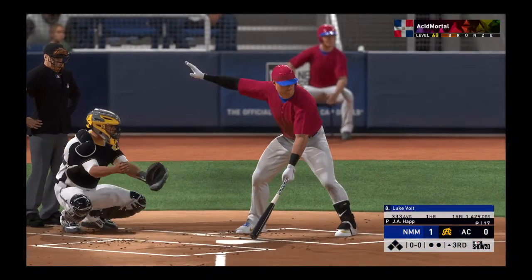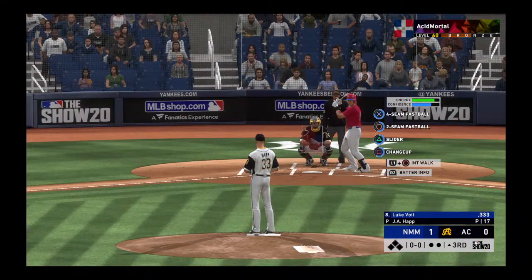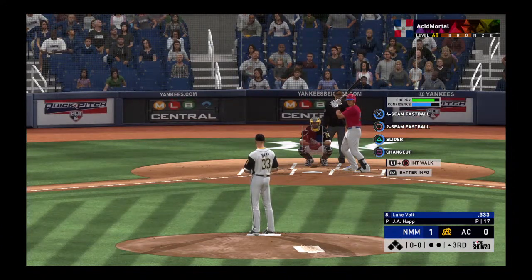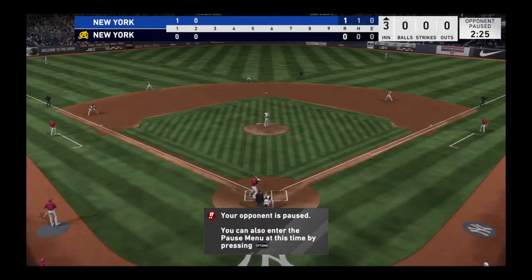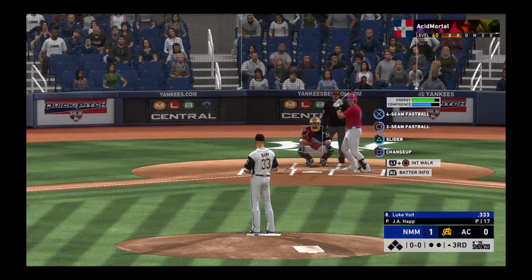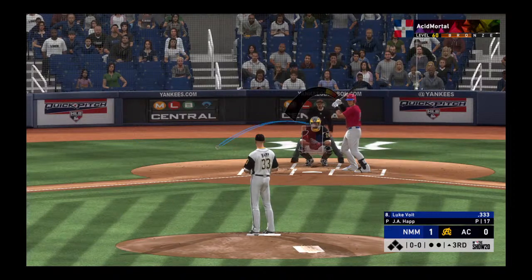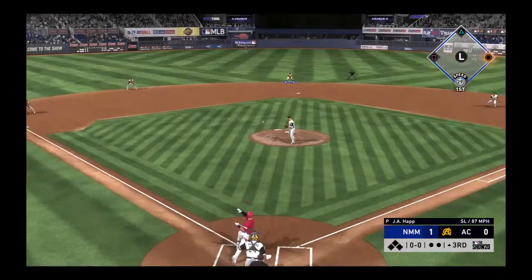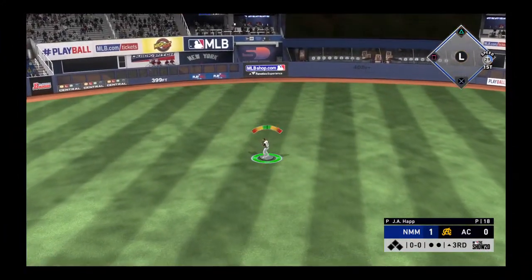Digging in, Luke Voigt. He'll lead things off here in this 1-run contest. First offering on its way. Back up the middle. A dive, but he can't get a glove on it. It's through for a base hit.